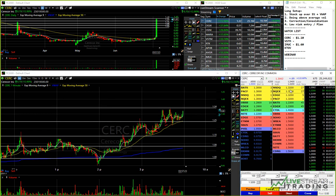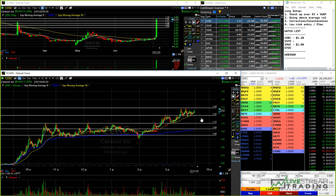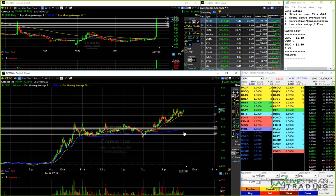The last sell I took was at 1.32, and I still have a small amount left. If it gets towards 1.45 to 1.50, I'll probably sell it up there and call it a day.